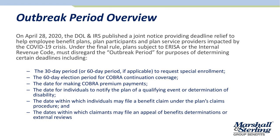So let's switch gears. We're going to really focus now on the COVID relief and the COVID legislation that's going to come into play for 2021. So the outbreak period is a form of relief impacting deadline extensions in response to the COVID-19 crisis.